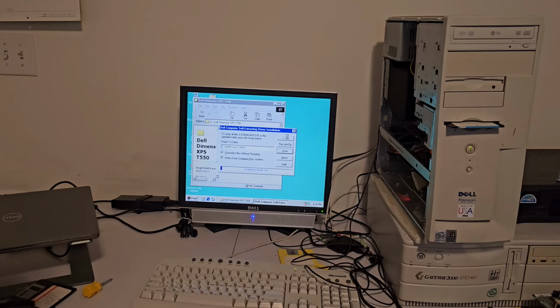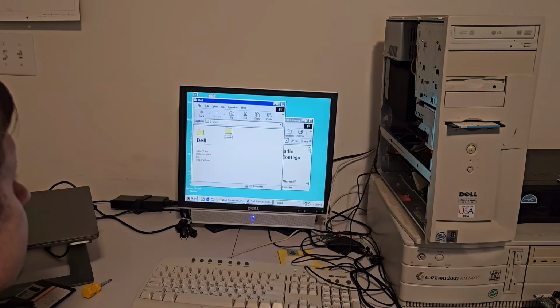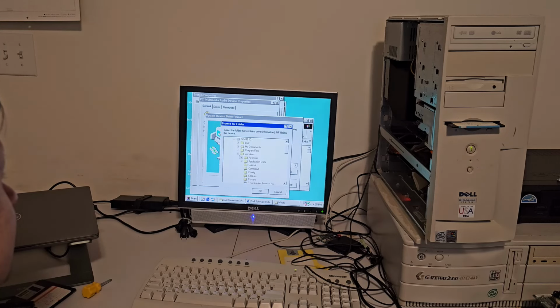This is supposedly the sound card driver. I don't know if this is the right one or not. We shall see. Okay. Looks like we have to do it manually here. OSR2 glue. Huh. Let me try doing this through Device Manager. Again, I don't know if this is the right driver or not, and I don't even know if this card's going to work properly or not.